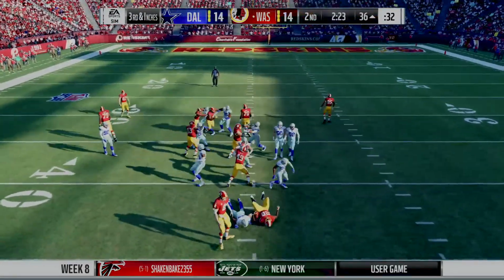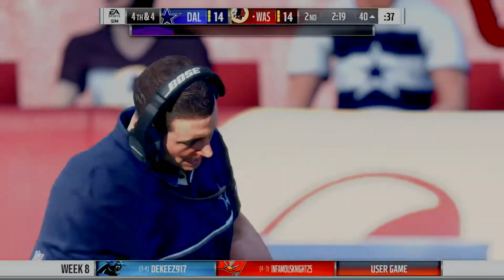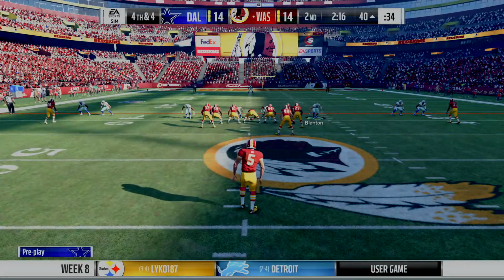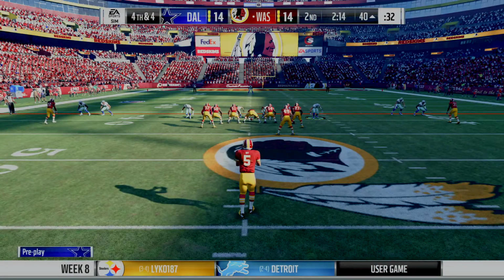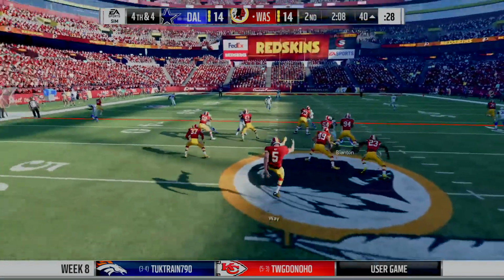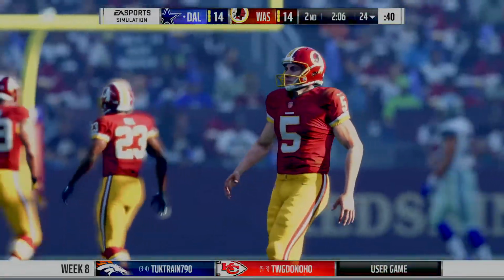Following the penalty, here's Stewart. And not only will he not get the few inches he needs, he's going to go backwards. That'll wind up going for a loss of 4. And that'll bring up 4th down. He's been a busy man here in this first half as he gets it away.